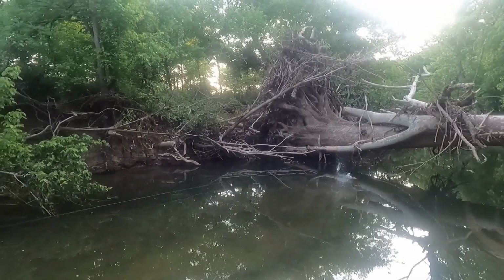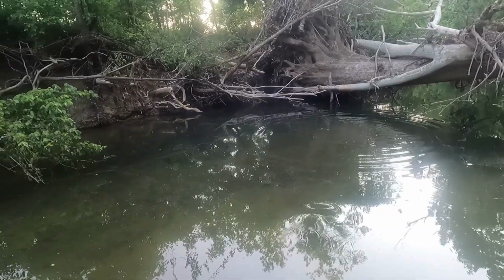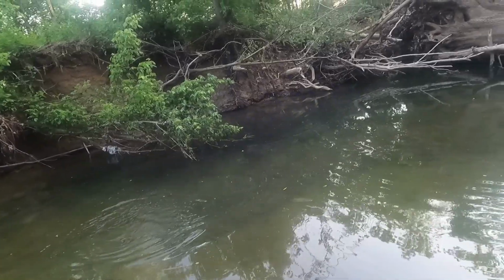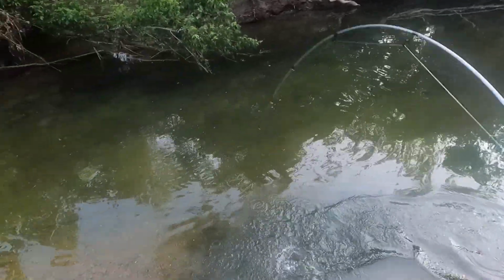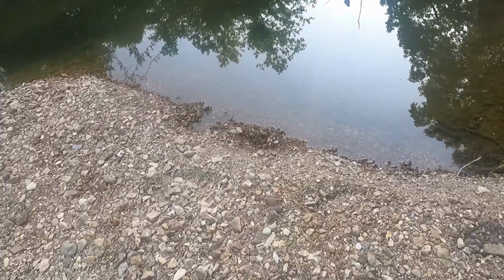Oh, this is a nice little smallmouth right here. Oh, come here, buddy. Come here, little smiley. Oh, pulling the drag, are we? Gotta tighten the drag up for this bad boy. Oh, nice little smiley. What a beautiful fish. That is absolutely gorgeous.